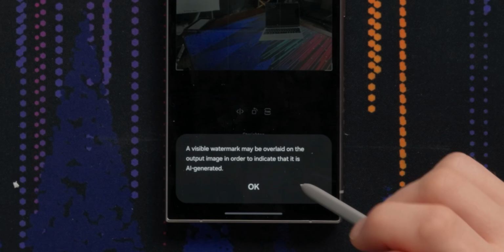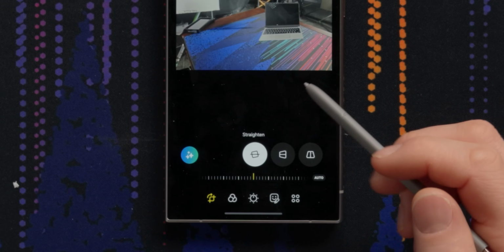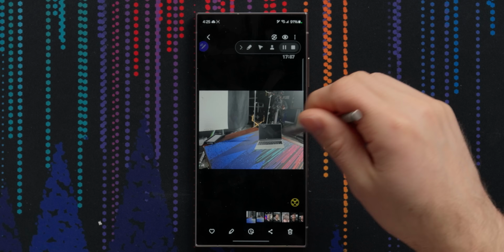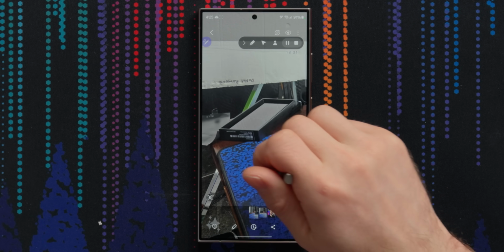A visible watermark will be overlaid on the output image in order to indicate that it is AI generated. So this is interesting, especially in light of the recent controversy with AI generated images of Taylor Swift. Samsung is marking both in the metadata and actually on the image itself that the image has been, yeah, there it is, AI doctored. That would be so hard to crop out and then repost with no metadata somewhere. This solves the problem. Verbal irony.